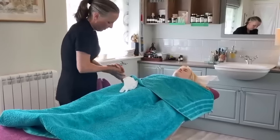Just detecting a little of the skin that needs extra attention around the jawline, up into the jaw hinge here, the TMJ, and slightly up to the sphenoid bone. And these areas benefit greatly from the Tropic Skincare for the balancing effect.